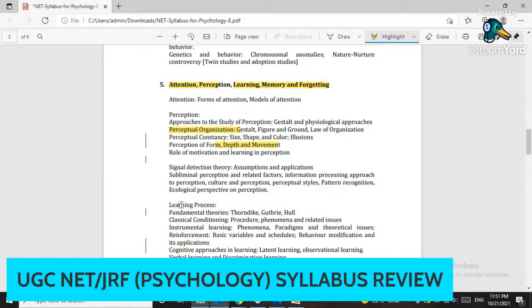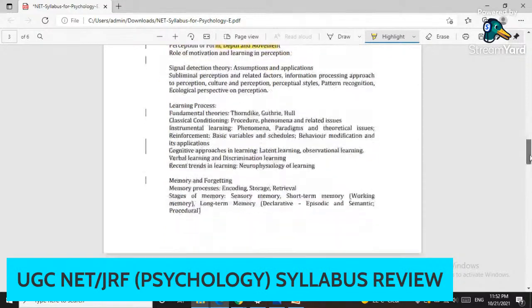information processing approach to perception. In this learning process, fundamental theories like Thorndike, Hull, etc., classical conditioning and instrumental conditioning learning, their concept, phenomena, and other related issues, reinforcement, cognitive approaches in learning, recent trends in learning, neurophysiology of learning. So all this is included in this section.